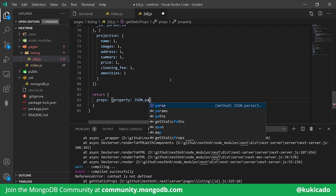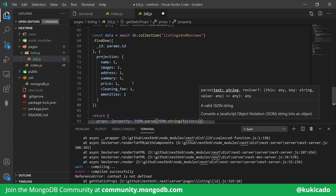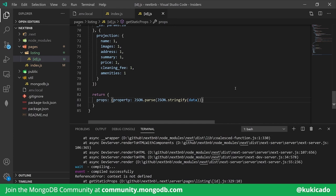And then we can do the JSON.parse, JSON.stringify here, and it's going to be on the data. So we're not creating an additional value for it. But we'll need to do one more thing here, and that is add this revalidate field. What this revalidate is going to do is tell Next.js how often it should check with MongoDB for new data. In my case here, I'll just set it to 1 so that whenever we load this page, the next time it's refreshed, we're going to run this function again and get the latest and greatest property data. So in this way, we would get the best of both worlds.